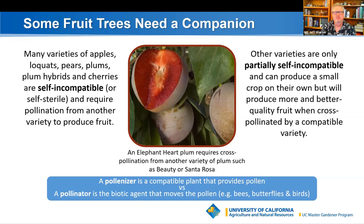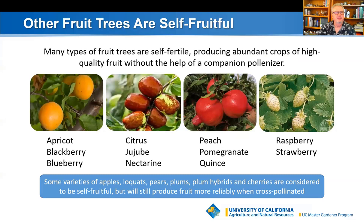A pollinator, of course, is bees, birds, and butterflies, and us as well if we hand pollinate. But some of these are self-fruitful, so one tree is fine. Apricots do that fine. Peaches and pomegranates, citrus. For most of these, you don't need another companion plant to get good amounts of fruit.